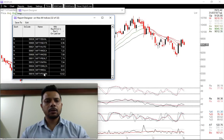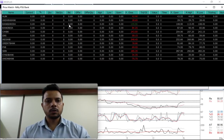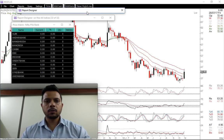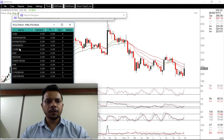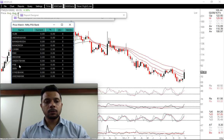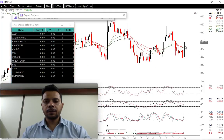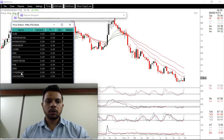So let's quickly take a look at the PSU banking space. Let's come here and open a new price watch and Nifty PSU Bank. Let's reduce this a little bit, and let's look at how these banks have fared. This is Allahabad Bank doing exceptionally well, close to 15%. Andhra Bank 12%, Bank of Baroda 11, Bank of India 13, IDBI 14, 15, Indian Bank 11%, almost 20% move from Oriental Bank, PNB giving back all the gains from the week's high, not a good sign. State Bank of India obviously leading from the front with a 15% move, followed by Syndicate Bank and then Union Bank. Union is up 20 and Syndicate 10.